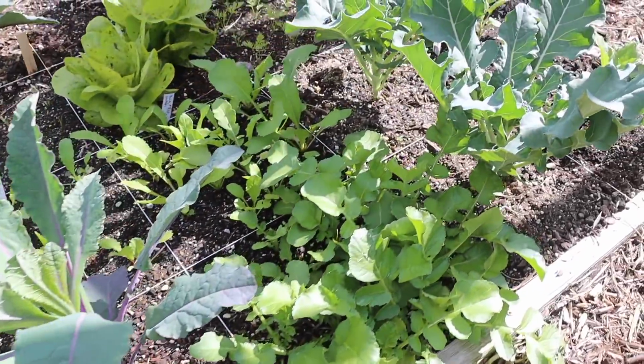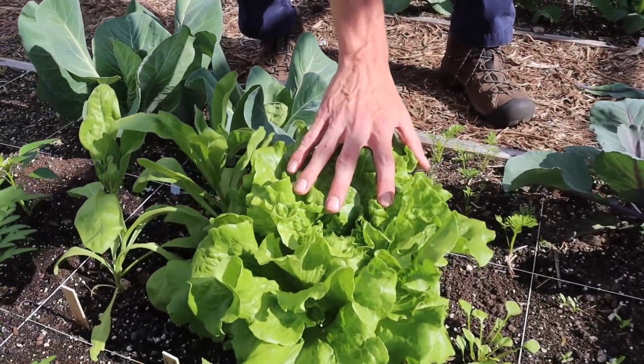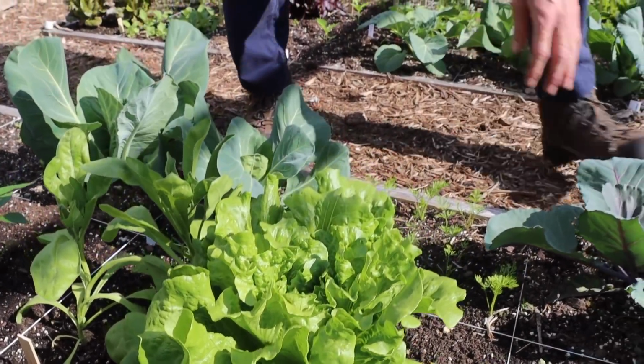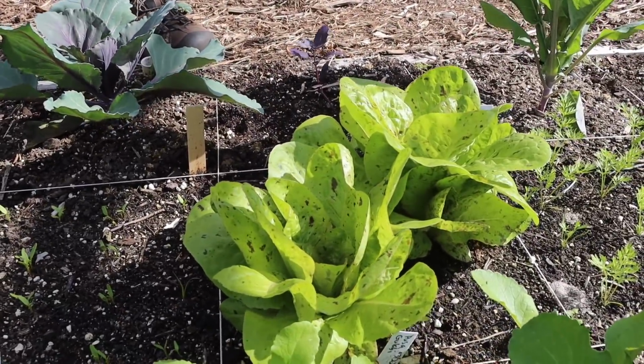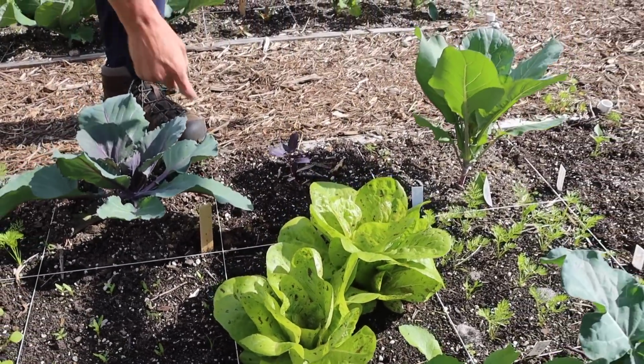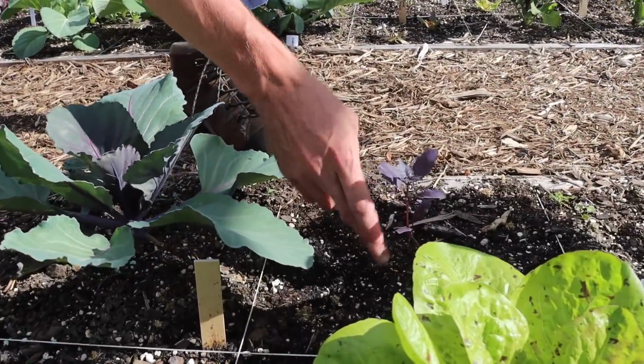We've got some lettuce over here that's doing real well. This one's ready to go, ready to harvest. And then we've got some younger lettuce that's a little further behind it. This way we can get that continual staggered harvest. Some of my purple basil starting to do well. We just got this in the other day.